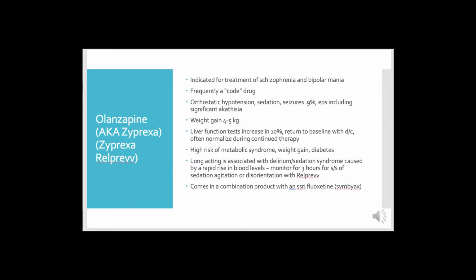Now let's go to olanzapine, which is going to have the highest weight gain profile. This is also known as Zyprexa, and it comes in a long-acting injection of Zyprexa Relprevv. It is indicated for the treatment of schizophrenia and bipolar mania. It is frequently a code drug that is used when you have an emergent situation where somebody is very agitated in the emergency department or in the psychiatric unit. So it is one of the most frequently administered of the second generation antipsychotics on an emergent basis.